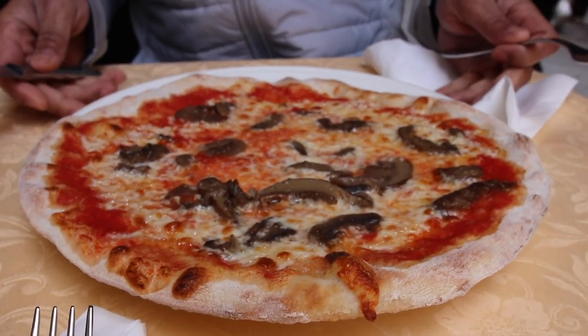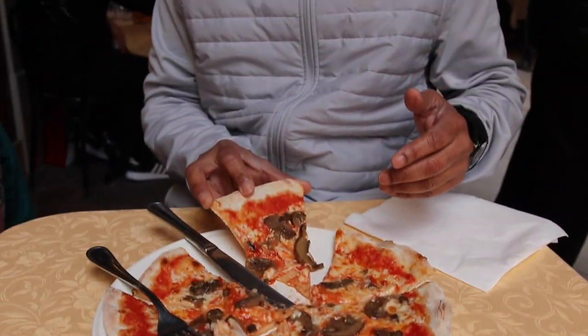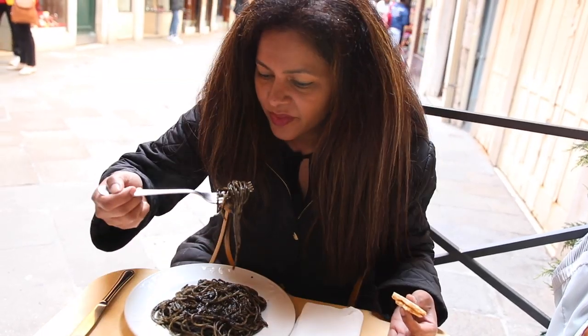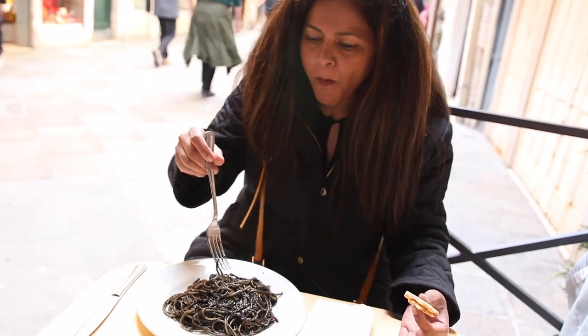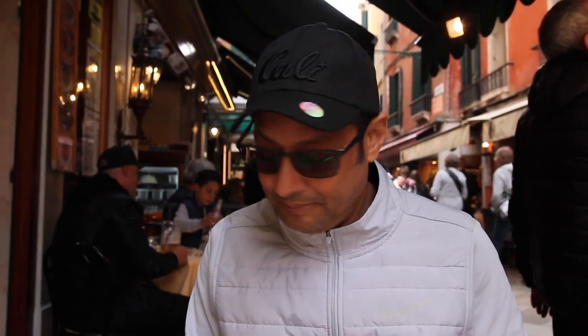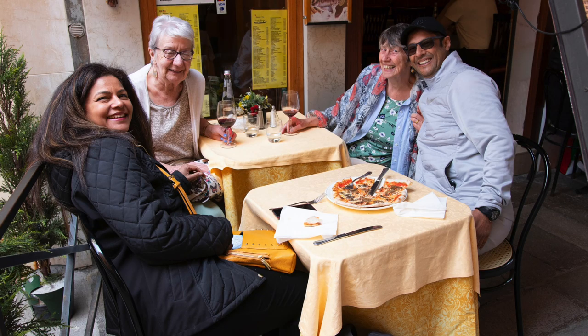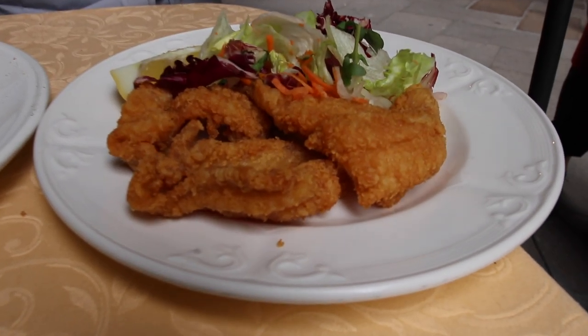We order a mushroom pizza. I decide to be adventurous and I try the cuttlefish ink pasta. I was surprised that it didn't taste too fishy, and it tastes just like a regular pasta sauce. We are so close to our neighboring table, Irene and Mary, that we are soon having one conversation. Mac also tries the fried fish.